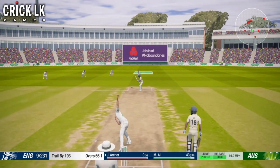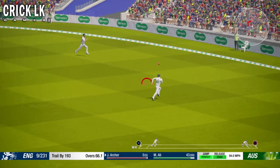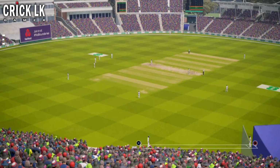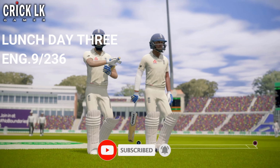And that gets to the boundary. That's lunch on day 3 of this test match. As the sides wander back to the pavilion, light applause from the crowd.